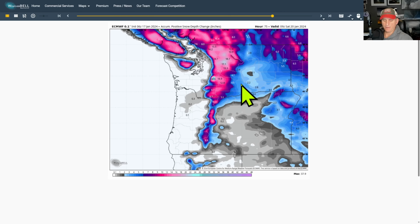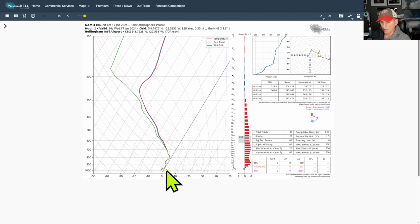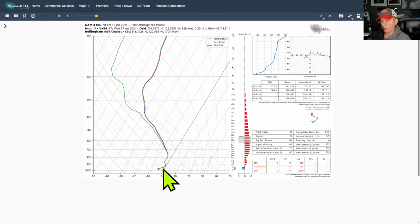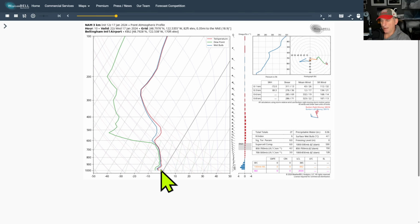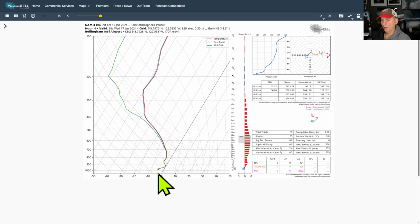Now, taking a look at Bellingham, I showed this yesterday. This is the freezing line right here, 0 degrees Celsius. And for Bellingham, you can see virtually the entire column of the atmosphere is below freezing. That's why it's snow up north here. So kind of interesting look at things there.